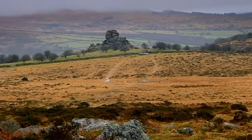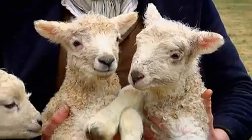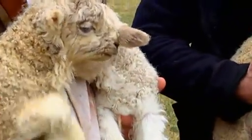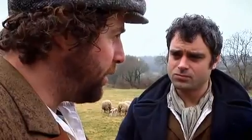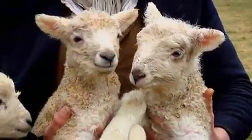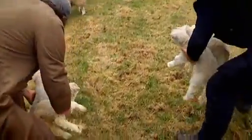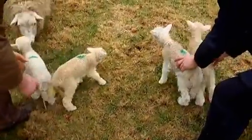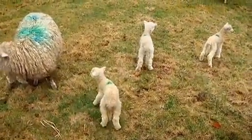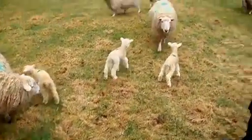On Dartmoor, it's time to release the latest batch of newborn lambs. They've now established that strong bond with their mother, and now they're ready to go out on the pastures and rejoin the flock. You know, that's the next generation coming through.